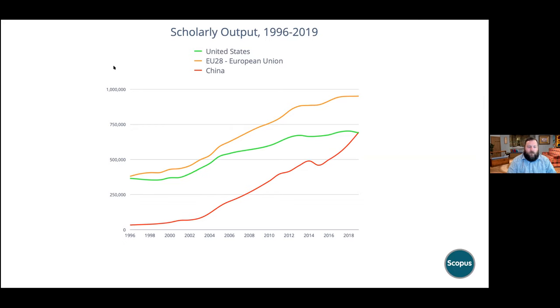So I just threw this one in as the panel was talking because I was conscious of the point that was made about the slowing or the arguable decline in standards of peer review and so on. And I think this is best reflected by the changes we've seen over the last 20, 25 years in terms of the volume of scholarly output. And this is for the US, the European Union, it included the UK whilst I could get away with that, and obviously the increase in output from China.